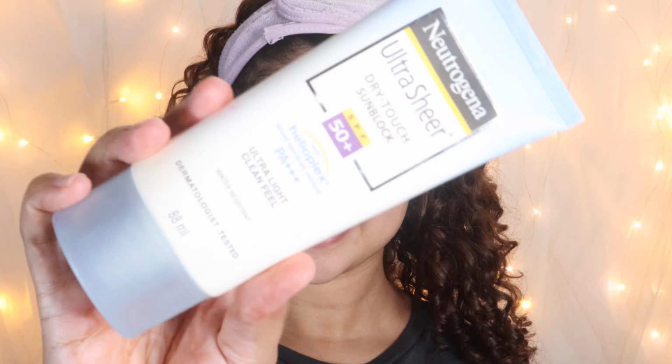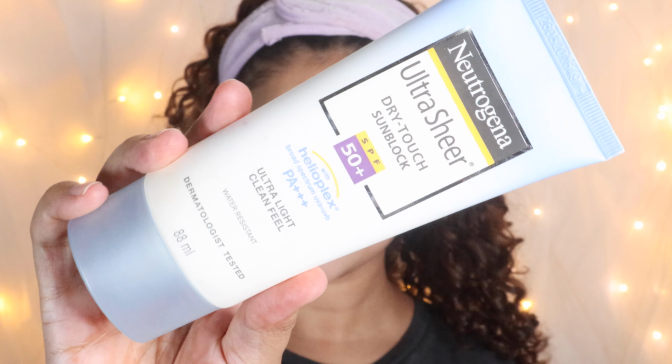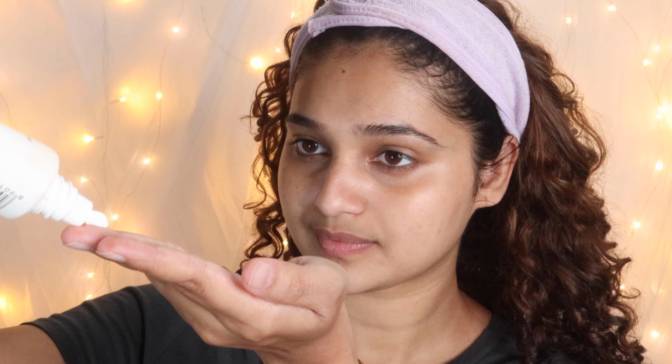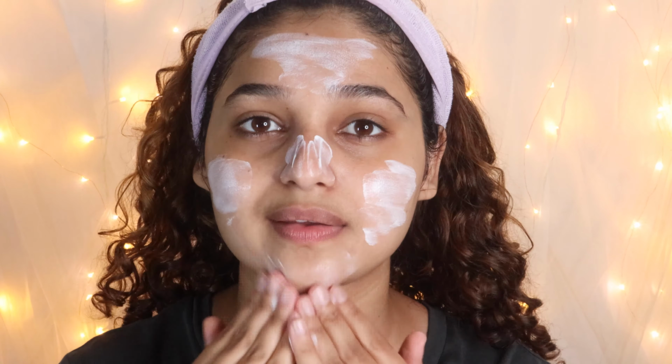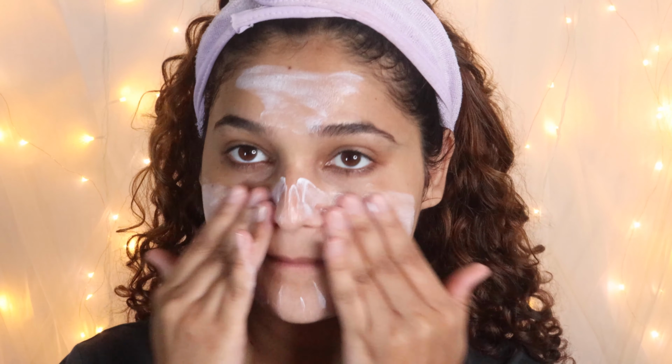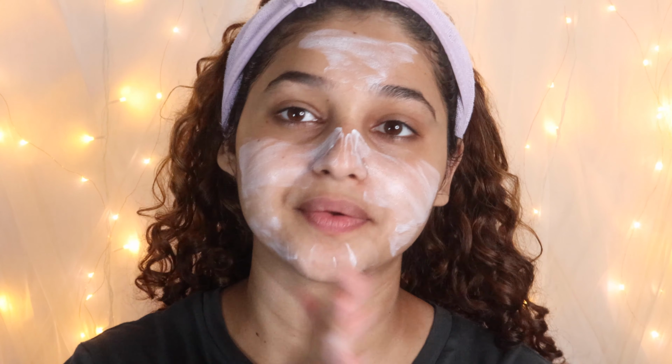Wait till it dries, and the next thing I got is a sunscreen by the brand Neutrogena. It's their Ultra Sheer Dry Touch Sunblock with SPF 50. We all know sunscreen is very important in all weather, but especially now that the summer is here, please wear sunscreen whenever you're stepping out.